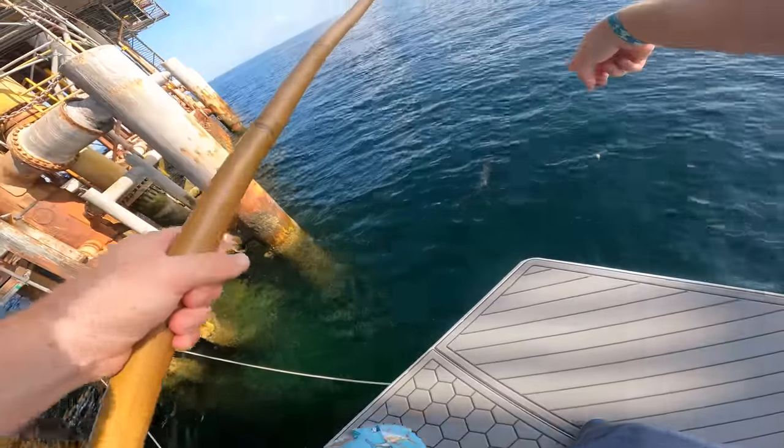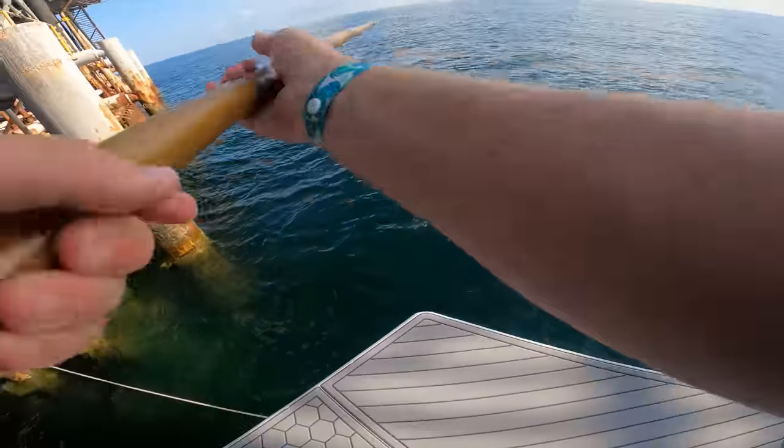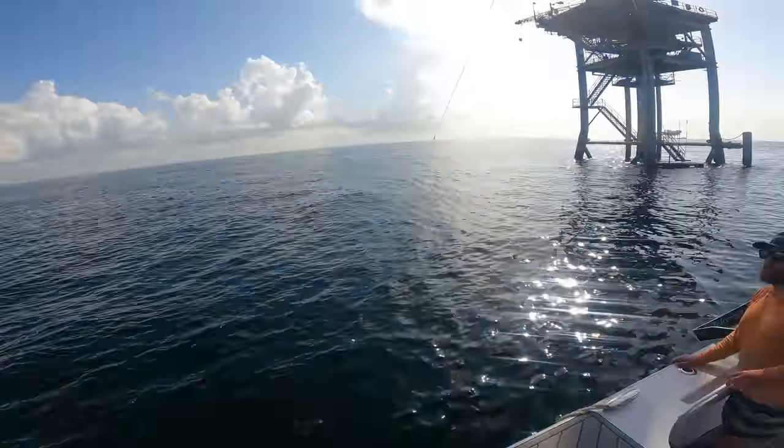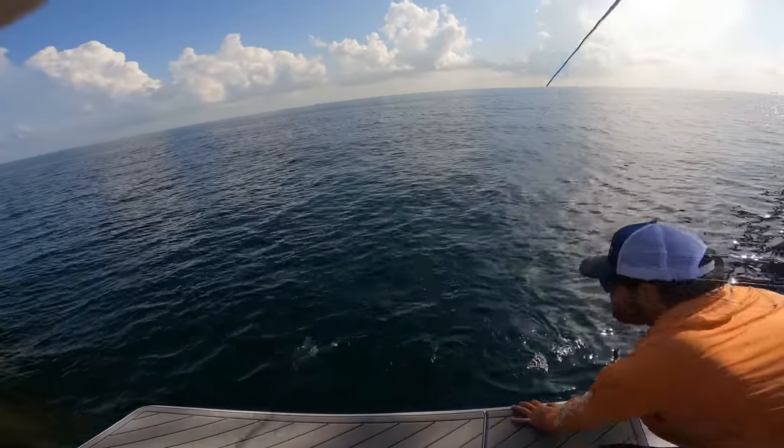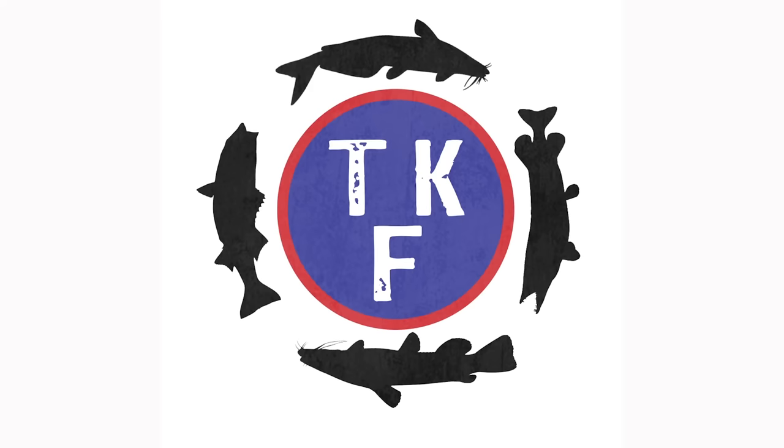Cobia right here? Is this a cobia? Yeah, big one. Big cobia. You got your cane pole. You got a keeper cobia on the cane pole. What do I do? You got to keep him out of the rig. No, don't get.